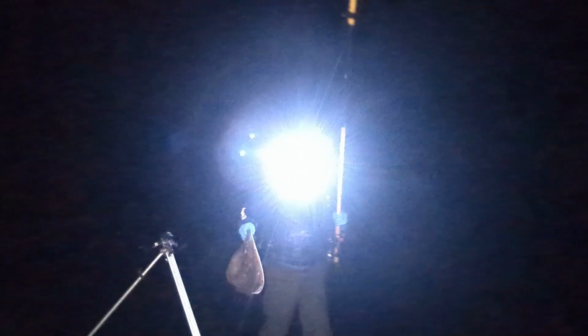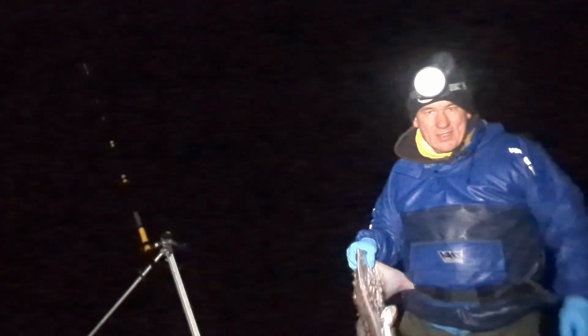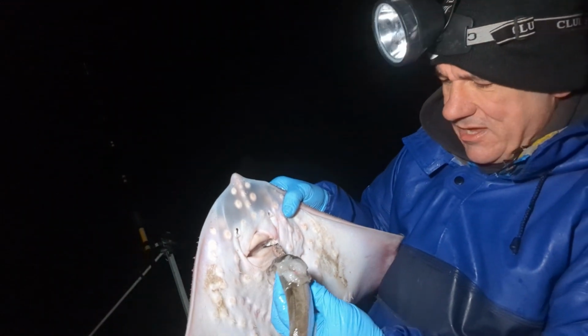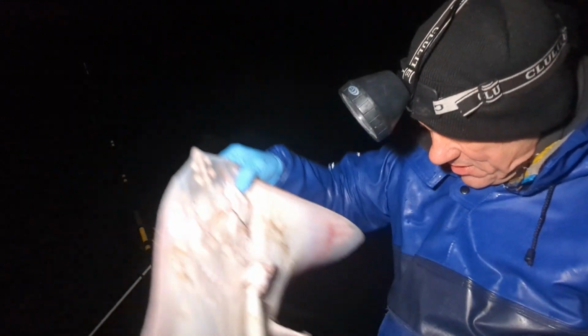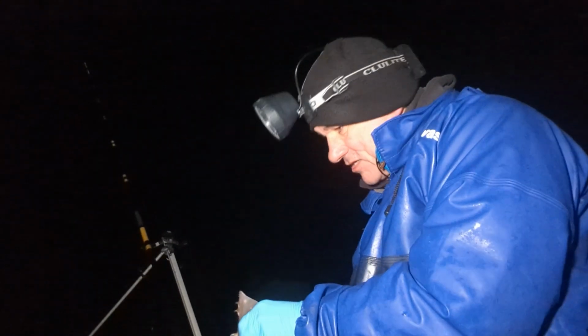Right guys, let me put my lights off. Put that down by there. Whoa! Right, have a look guys. They were the little bites that I was getting earlier. The whiting's hooked on the circle, and that one's hooked on the J hook there now. What a lovely ray. I think it's got to be pushing double figures, this one. I'll get it in the bag in a minute, get it weighed. Already got us thrown back for the specimen hunt.